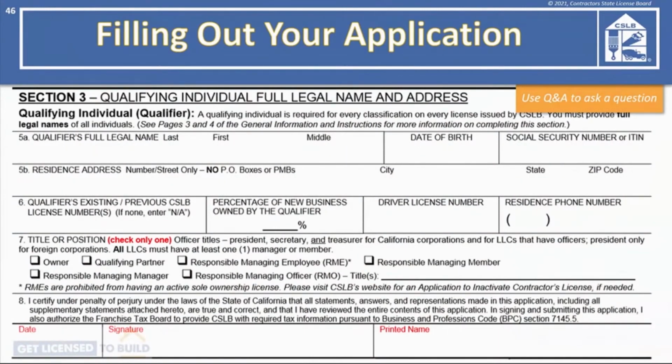Section three. Here you will list the qualifier information. Remember, the qualifier is the person that meets the experience requirements and will be responsible for the direct supervision and control of construction operations. The qualifier will be the person taking the exams.